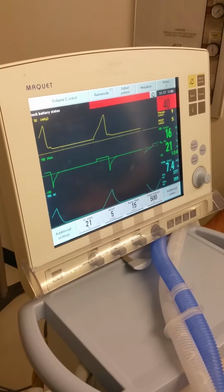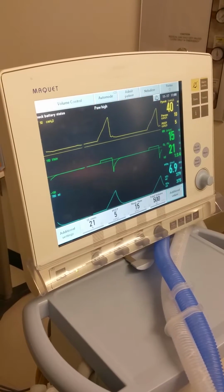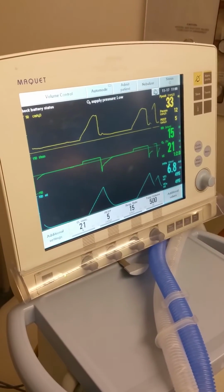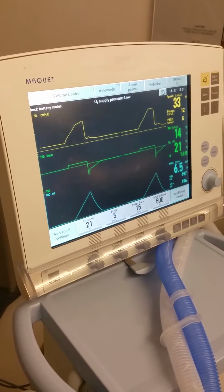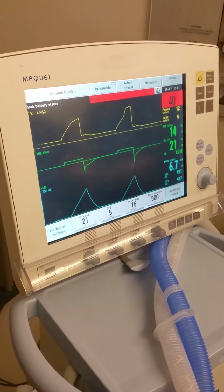Okay, so they have high peak pressures. So what does that tell you? First off, what are some things that you can do? Yeah, clear the airway. So several things can be happening, right? Something in the circuit is pinched, or they could have resistance, or they could have secretions. They could just be coughing.